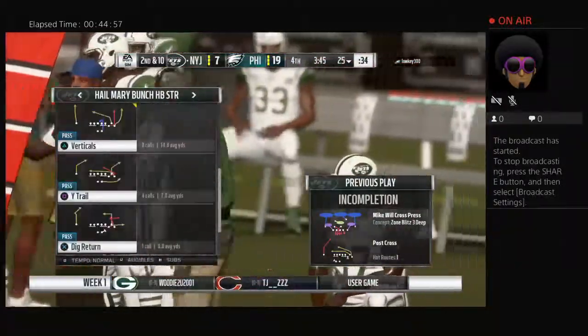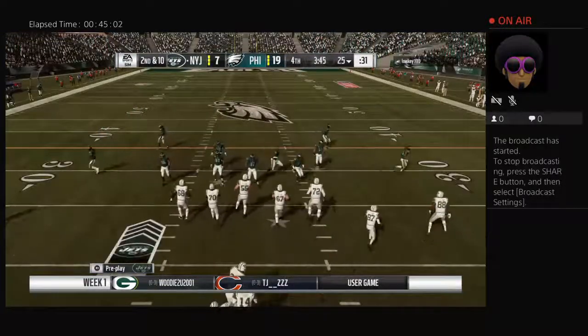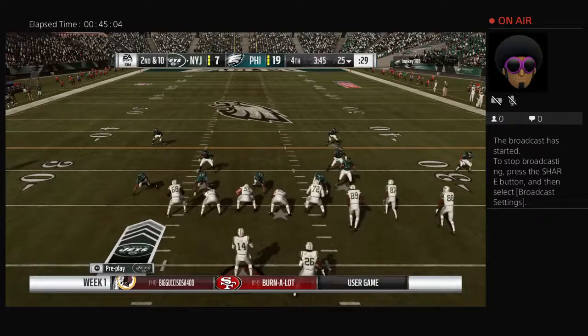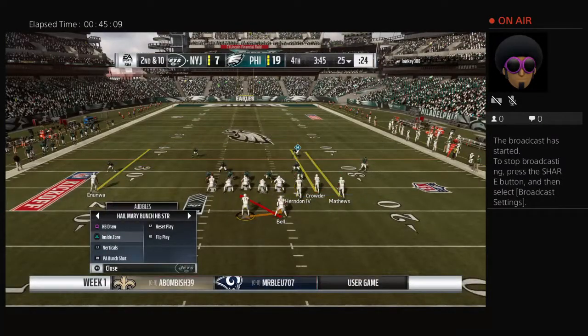Now the first play of the drive there is incomplete. This defense was definitely alert to the possibility of the deep ball, and they were more than ready for it. They've got the lead, fourth quarter. Maybe we can expect more passes like that downfield.